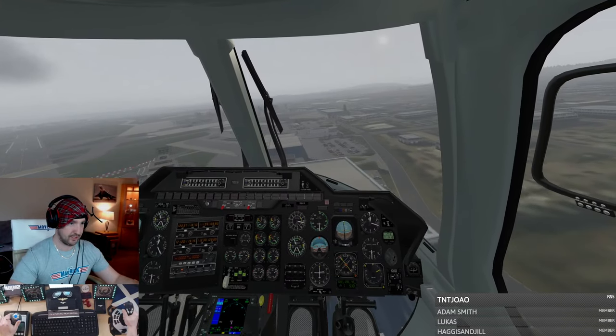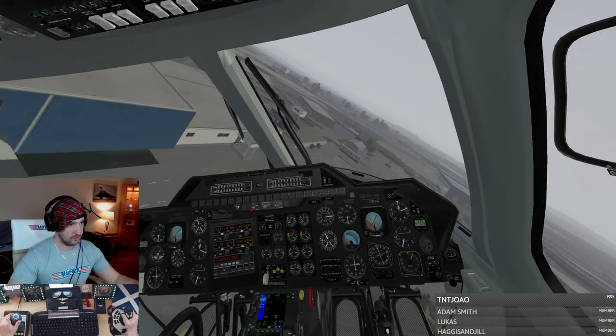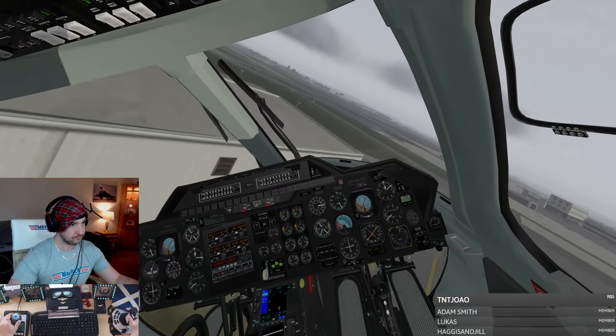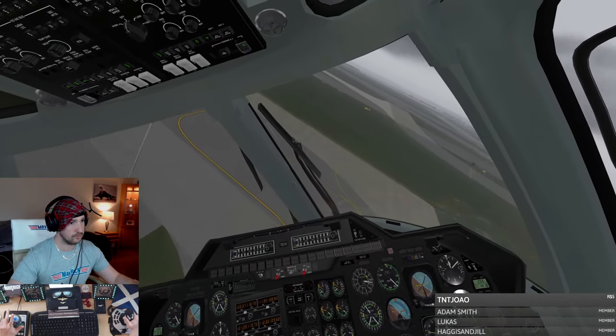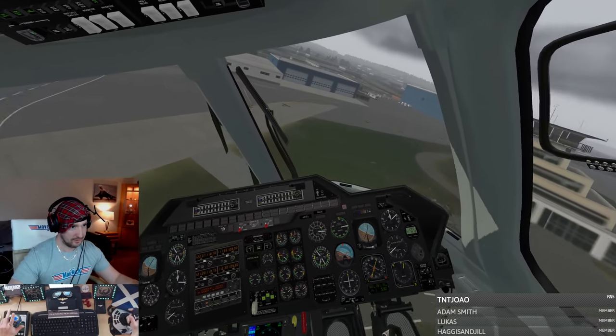That was a little bit too aggressive on the cyclic there, but we managed to recover without causing any damage to the aircraft. Gear is still down. Watch out for that pull. Watch out for the tower, bro.